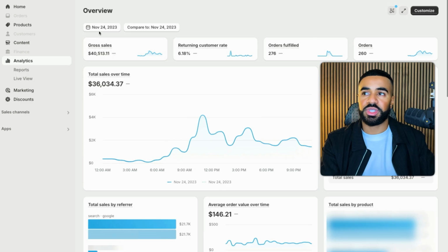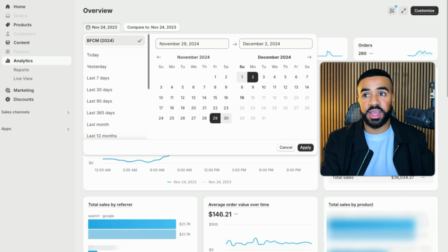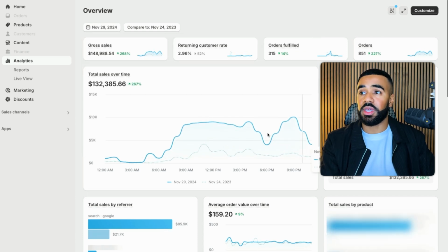And so fast forward to this year, we started working with this business just before Black Friday, like literally in October. So we didn't even have much time to get everything ready. And so we had to hit the ground running and work as fast as we could. But we were able to basically come in and completely revamp everything. And I'm going to show some proof and some examples of what we did. And basically almost 3x their sales year over year.